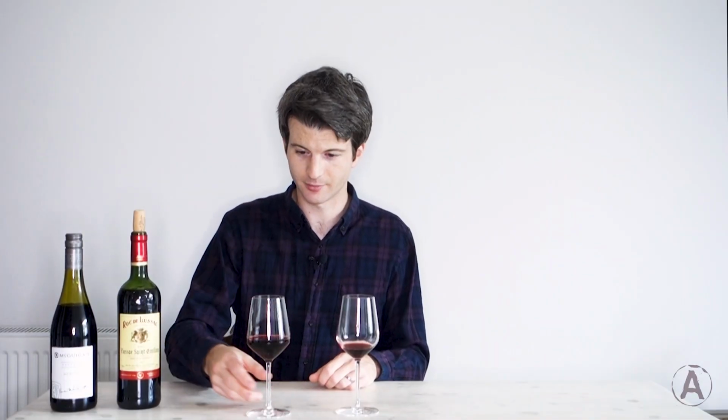But it also has a texture, so you might find in different wines that the tannins feel like sand on the inside of your mouth, or like flour, or really smooth. This one is very smooth, and that's actually characteristic of the grapes normally. So the kind of tannins we normally get in Merlot are quite smooth. Let's move on to the Australian.